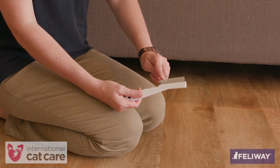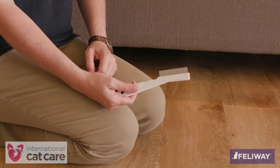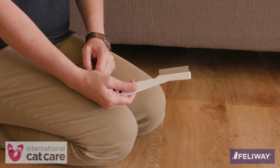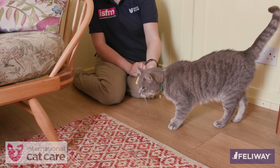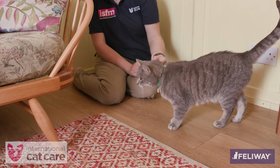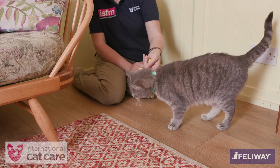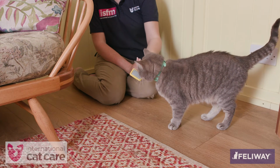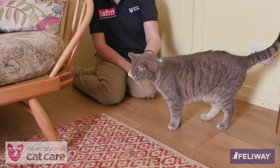Care should be taken not to pull the coat, which could cause the cat some discomfort and make it less likely to enjoy grooming. In any grooming action you perform, you should try as much as possible to mimic how a cat grooms itself, as this is what it is most likely to accept. So, use short strokes moving in the same direction as the fur.